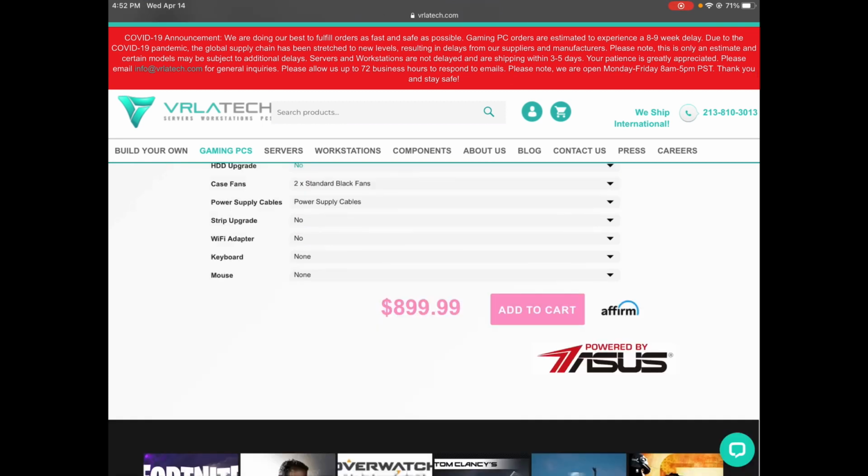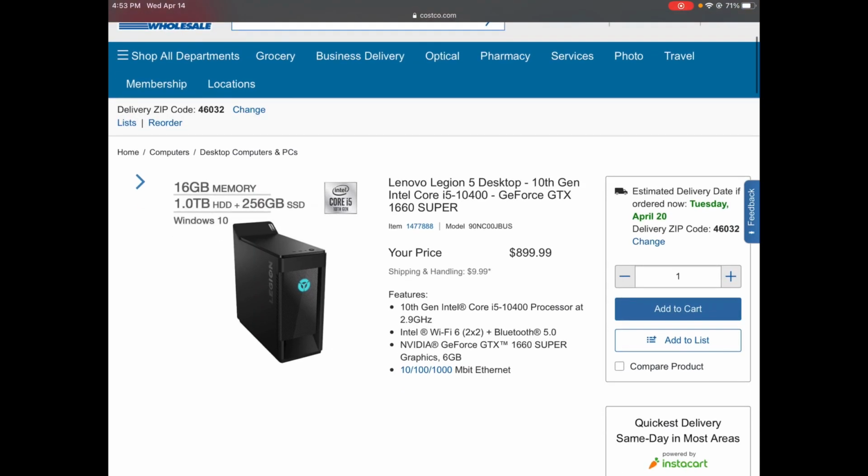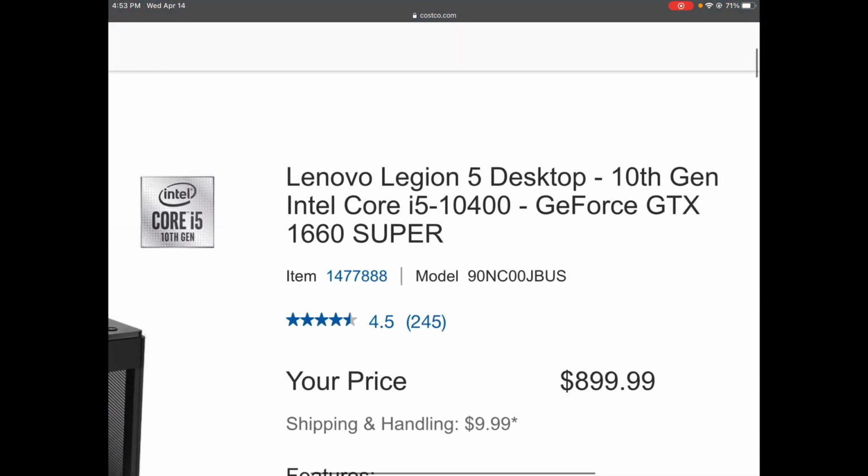The price is on par with my computer, so that's basically 1650 Super versus its bigger brother 1660 Super, which is also 10400F versus 9300F, 9100F, or 3200G. $899 is just a scam for this computer. I will show you right now. My computer still costs $899. Right here.